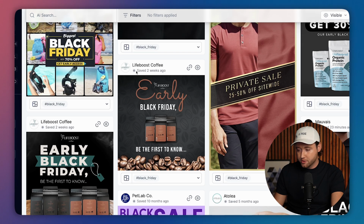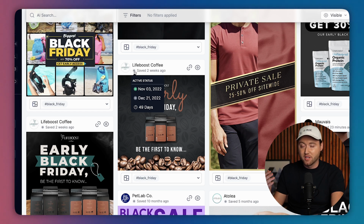And now you're starting to notice the same trend here, November 3rd. Really, nobody's launching their offer on Black Friday. If you're launching on Black Friday, it's really too late. You want to do this as early as possible.